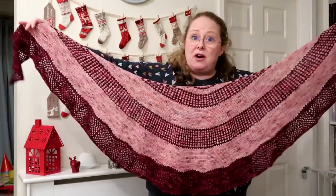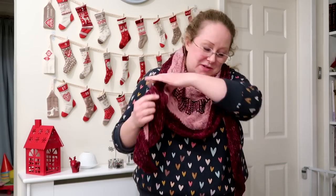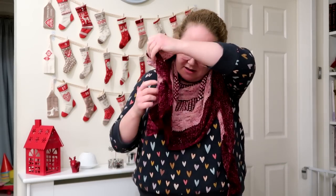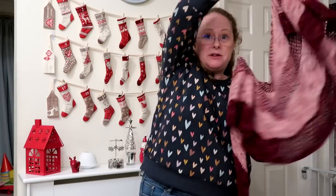So it works out quite a large shawl, and today I wore it round my neck like this, just so that I can wear it with a coat as per usual, and I'll quickly show you what it looks like over the shoulders. So you could wear it like that, with a shawl pin on the shoulder.